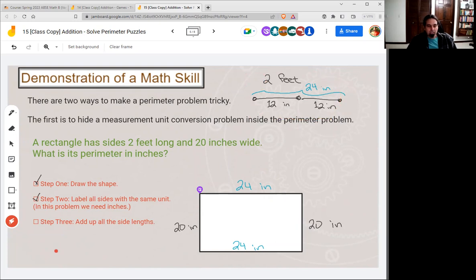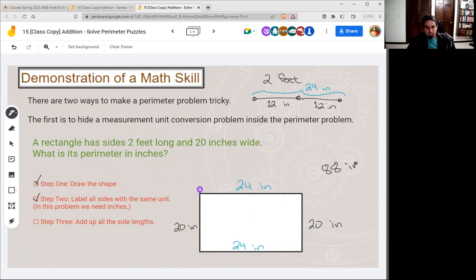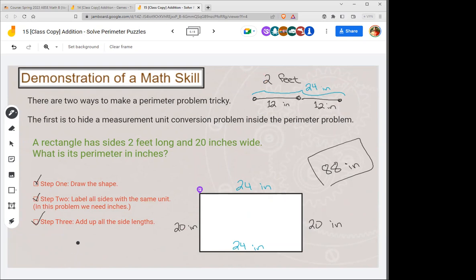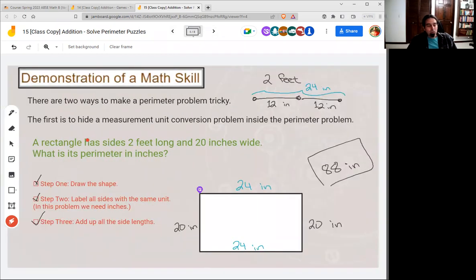Okay, add up all the side lengths: 24 and 24 and 20 and 20. 88. 88 inches, put a box around our answer. Everyone happy with this one? Yep. So again, reviewing what we've done, most perimeters are really easy. These are like freebie points. We like them. You're just adding up numbers, probably using a calculator. One way to make it harder is to hide a conversion problem, changing 2 feet to 24 inches.